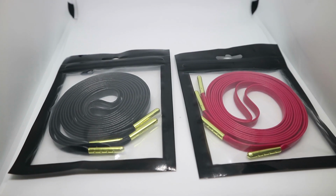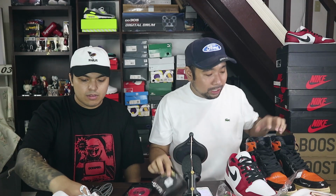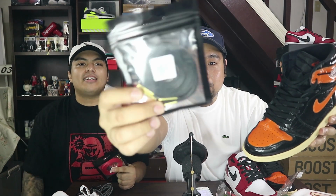And now, for the number one spot, this one goes to the leather laces. So, for leather laces, actually, marami tayong nakita na mga leather laces. And this really does work well on Jordan 1s. So, for example, itong Jordan 1s na Shattered Backboard 3.0. So, meron akong nabili na black na rope, na leather laces with gold aglets. And this one really does work well with this one. I haven't done it yet, kasi inaantay kong gawin yung video na to bago ko siya talaga fully gawin.